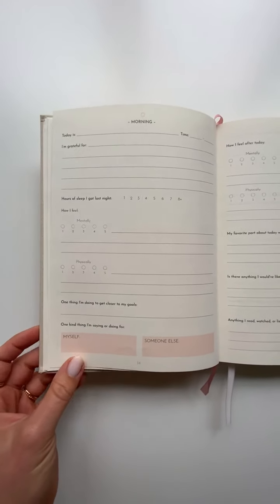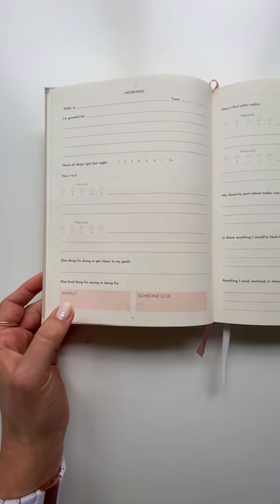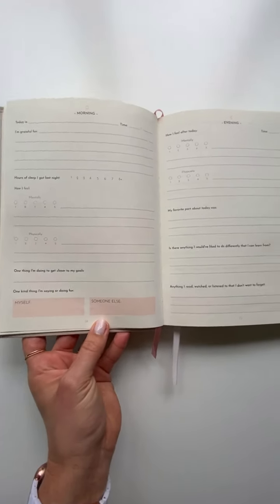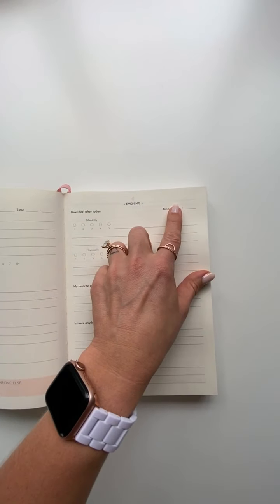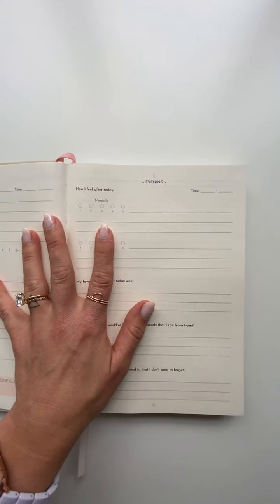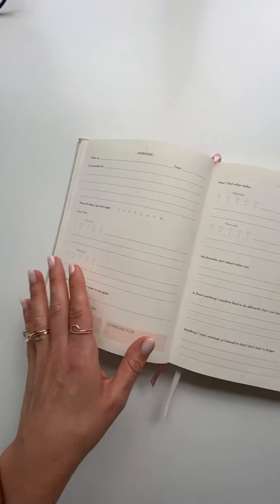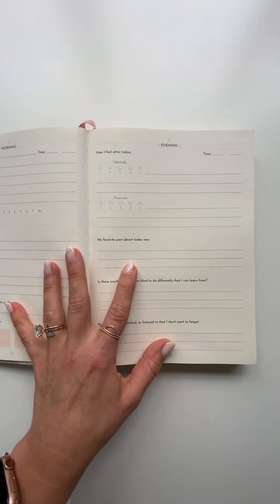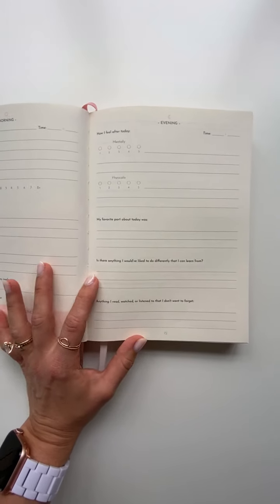One thing I'm doing to get closer to my goals, and then one kind thing I'm saying or doing for myself and someone else. And then over on the evening pages, there is a place for you to write the time. Obviously, you don't have to write the date because it's the same date as the morning, you know what I'm saying? But there's a place for you to check in with how you're feeling mentally and physically, same as over here. And then my favorite part about today was, is there anything I would have liked to do differently that I can learn from?